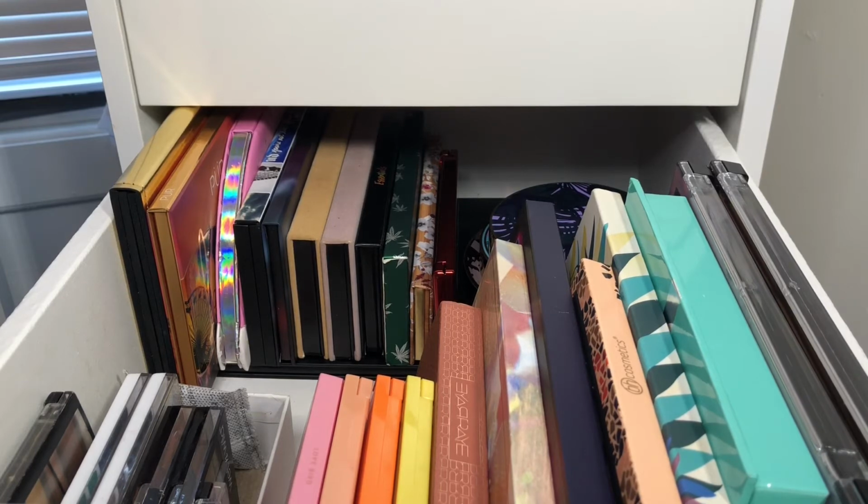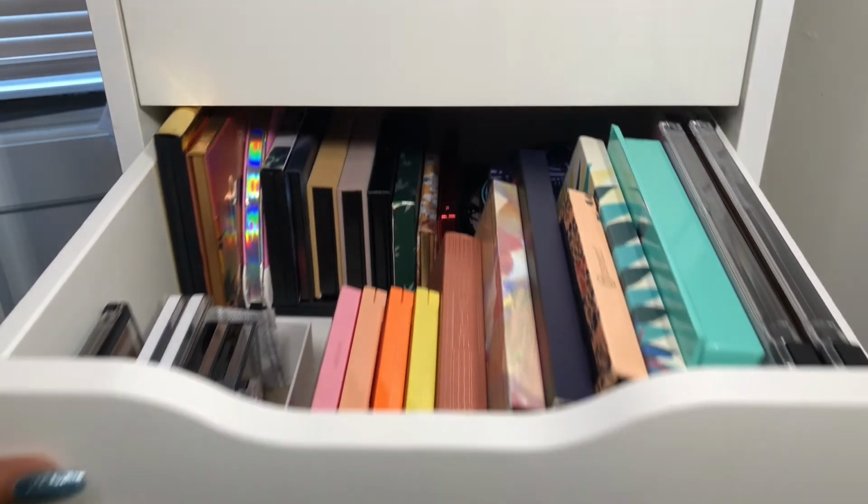Anything else out of this drawer, even though I would love to pull out some more eyeshadows, I didn't get much use out of my other eyeshadows last week, because I did get some shadows and stuff that I had to review. So I just don't want to overwhelm myself. So this is going to be the only shadow that I pop out this week.